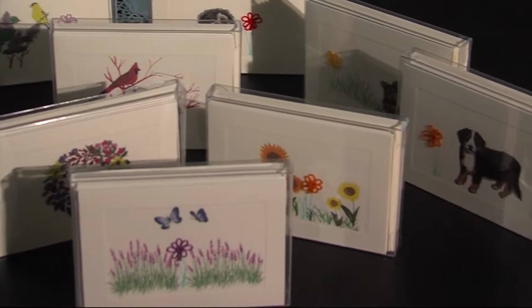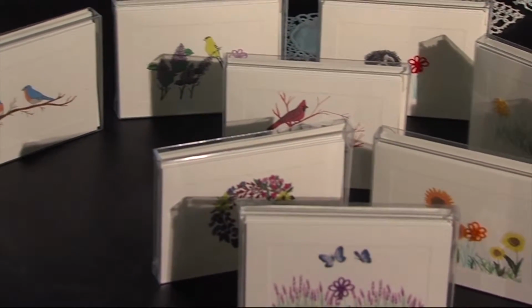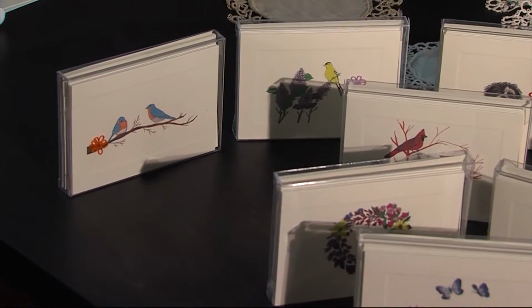And much like tatting, Chris says letter writing has become a dying art. But with these cards, she hopes to change that. We're so into the internet and sending email and texting, and it's really too bad. And people say to me, how can you have a business with this? Because it is a dying art, but there are people out there that really love to send note cards.